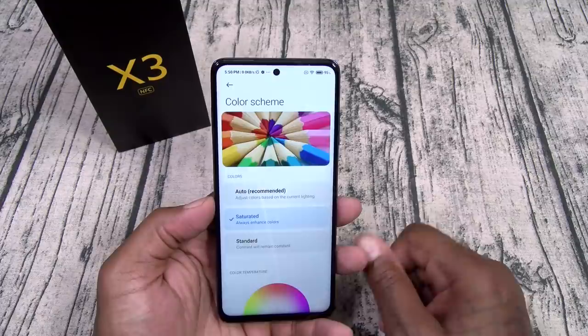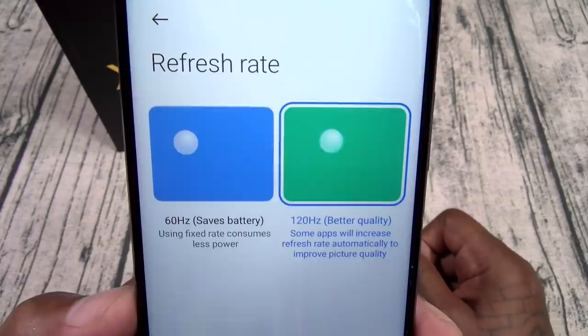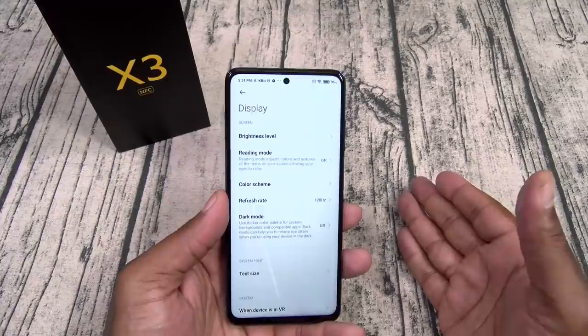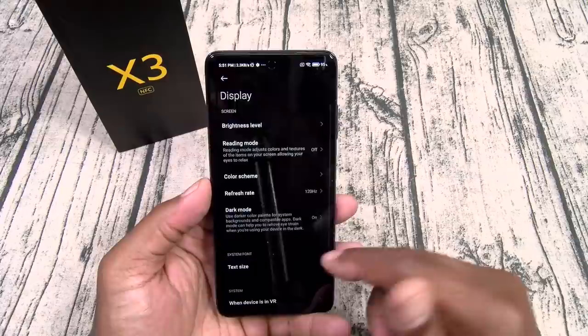Refresh rate, 60 hertz or a big whopping 120 hertz refresh rate. Even the Poco F2 Pro doesn't have 120 hertz refresh. Even the Xiaomi Mi 10 Pro has a 90 hertz refresh rate. This is 120. Crazy. Now, of course, you got dark mode. I'm going to leave that on.